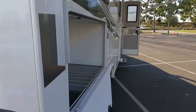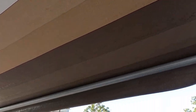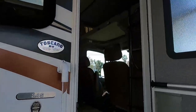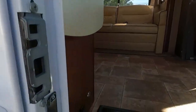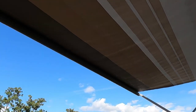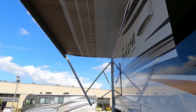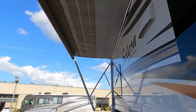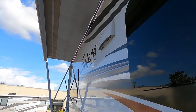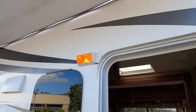It's got LED tail lights, power, full length patio awning. The patio awning is open, but at the flick of a switch right here in the entry door, we can retract it, and it retracts very quickly and effectively. It rolls right up into the side of the motorhome. Before we go all the way up, I'm going to take a close look at the patio LED light strip right there.